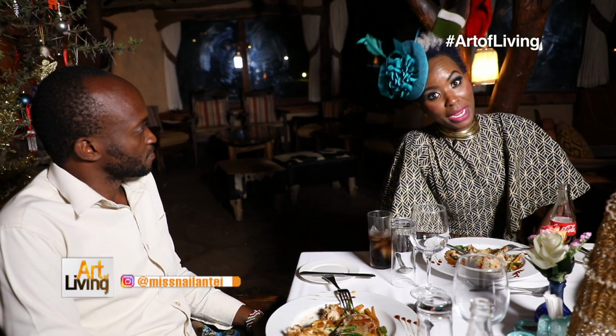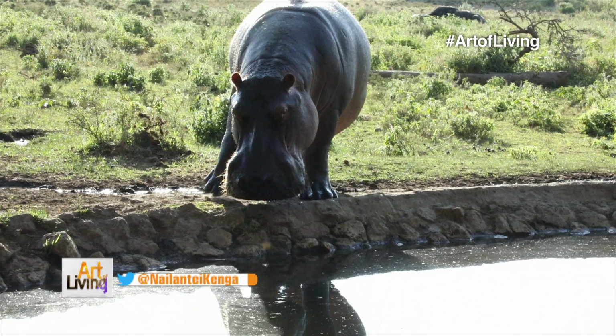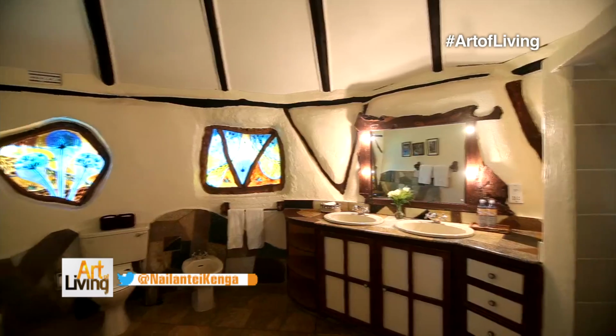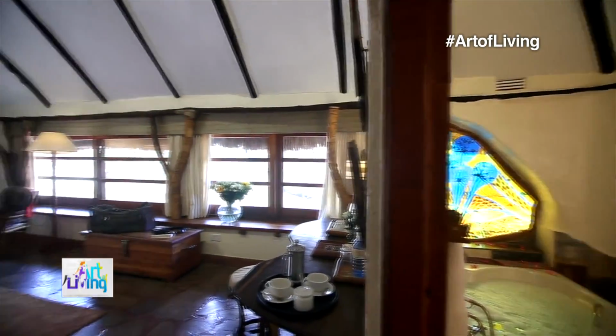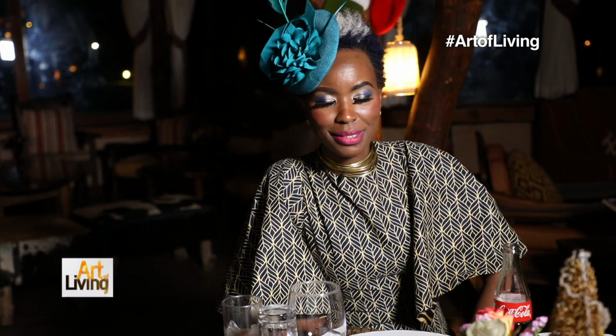Chui Lodge is a mix of privacy and stunning wildlife proximity next to you. And the hospitality here will make your experience worthwhile. It's all about novelty, luxury, and just enjoying your hospitality, and the experience will blow your mind.